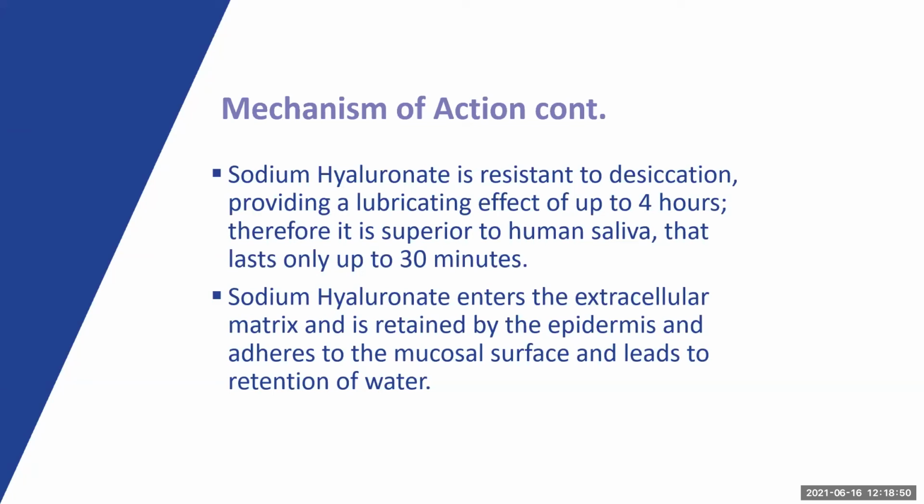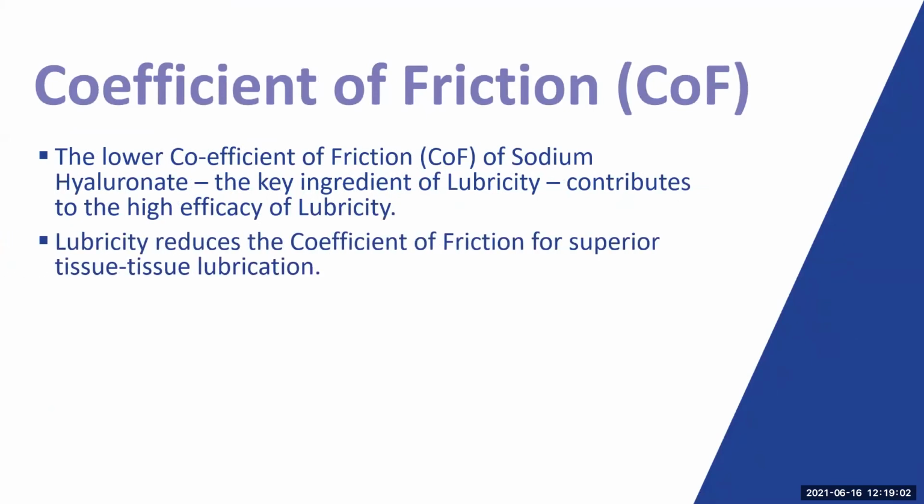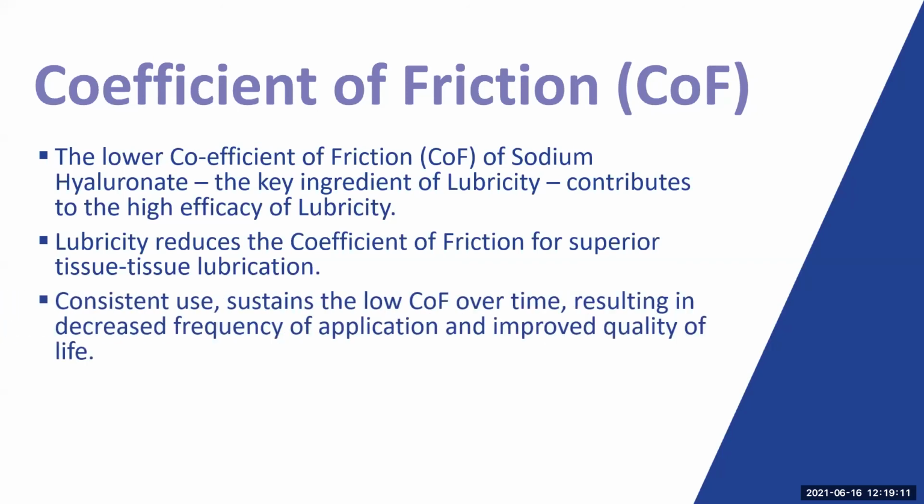Sodium hyaluronate also enters the extracellular matrix and is retained by the epidermal layer of the buccal mucosa. The lower coefficient of friction provided by sodium hyaluronate provides the high efficacy attributed to Lubricity. Consistent use ensures that the efficacy is improved over time and provides increased quality of life from dry mouth.